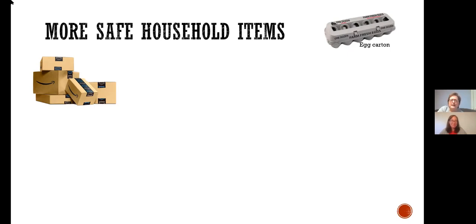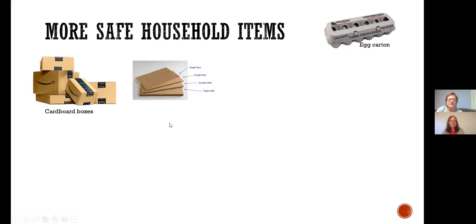Okay, where's my mouse? There it is. Okay, so we have our cardboard boxes. What you want to do is peel off the tape on them and just cut them up. You don't want to use them if they have any glossy photos or pictures on them. Your Amazon boxes are great. And make sure that they're not really dirty, because that's not good for our birds either.